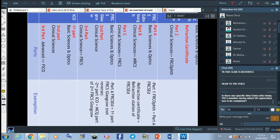About exemption, you can be exempt from the first part of Glasgow if you have the first part of Edinburgh. Also, you can be exempt from the second part of Glasgow, not the whole part, only the MCQ part, if you have the second part of the ICO. If you have the first part of FRCOphth of London, you will be exempted from the first part of Edinburgh. Also, if you have the second part of London, which is the refraction certificate, you will be exempted from the refraction station of the second part of Edinburgh.